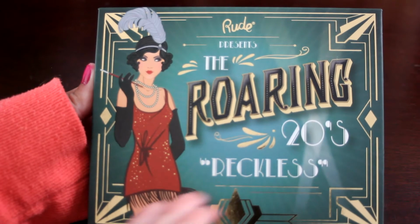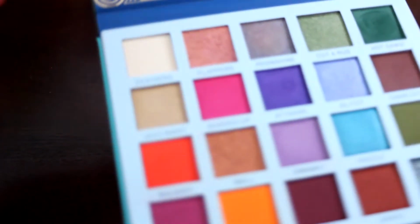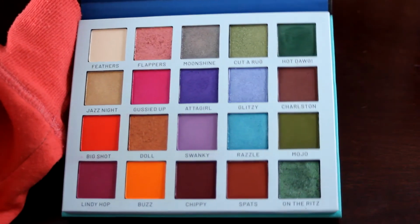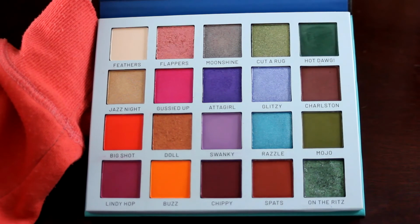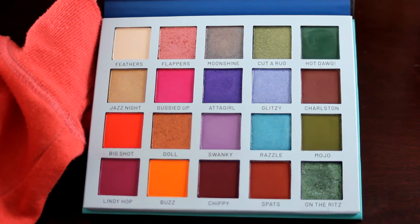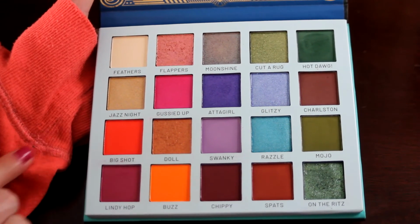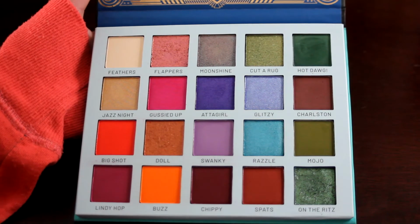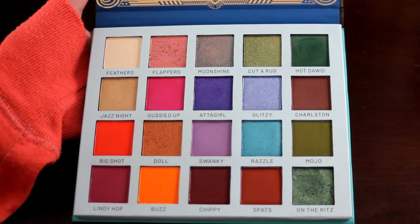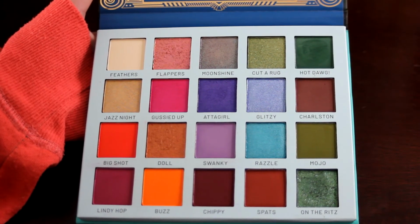So, once again, love the packaging, love the theme of this. And then you open it up, and here are these shades in here. These are a little bit more grungy jewel toned shades in here, and you do get a few more neutral shades that I could use every day, but then you just get these fun pops of color that just makes me really excited to play with it. But I do overall really like the color story of this.